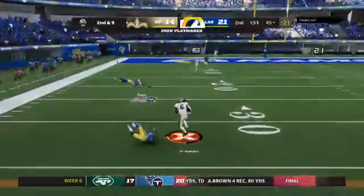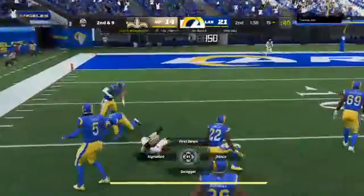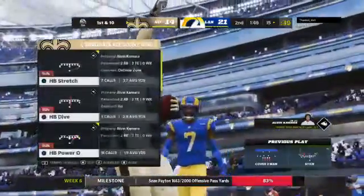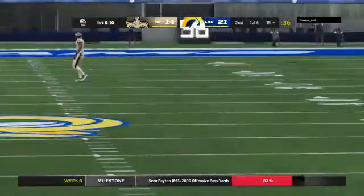And happy. Darnold completes it, breaks the tackle, he's got room to run. Oh! Still going. And they're going to be set up down around the 15-yard line. Good yardage after the catch. Is that play good for 30 and a first?